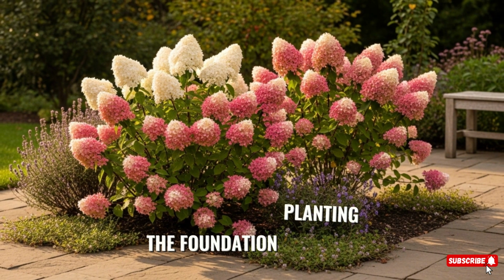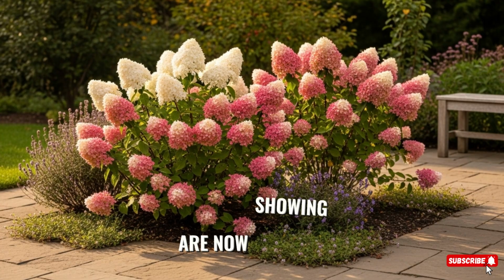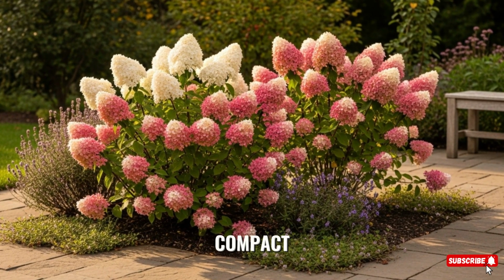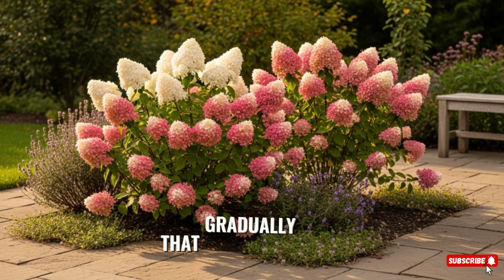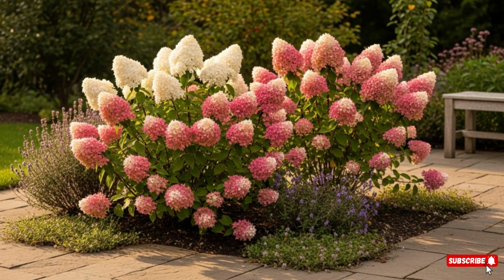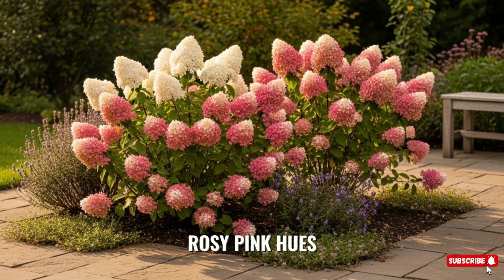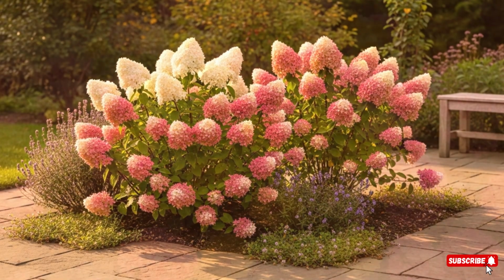The foundation planting consists of Firelight Tidbit hydrangeas that are now showing their gorgeous autumn transformation. These compact perennial hydrangeas begin the season with white flowers that gradually shift to soft pink tones as temperatures cool. By September, they've developed these beautiful rosy pink hues that provide the perfect backdrop for other autumn bloomers.